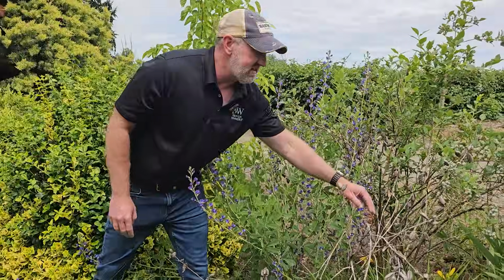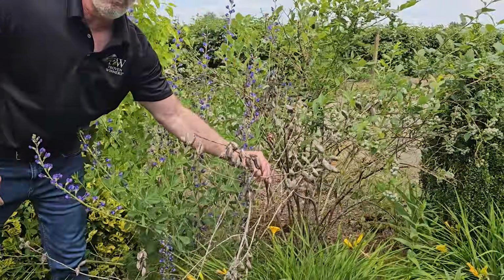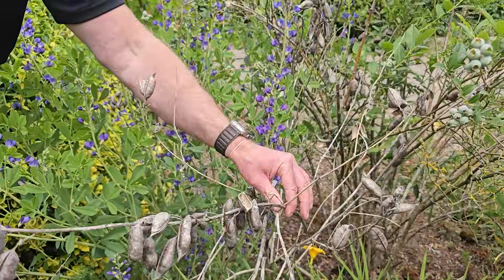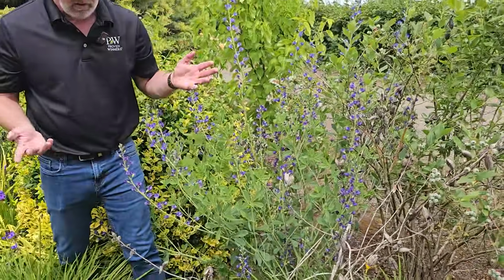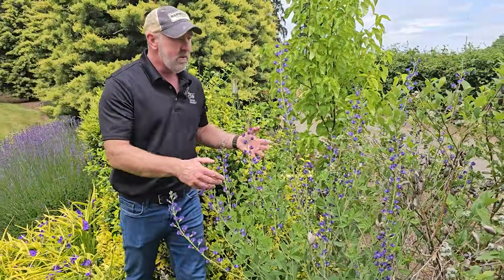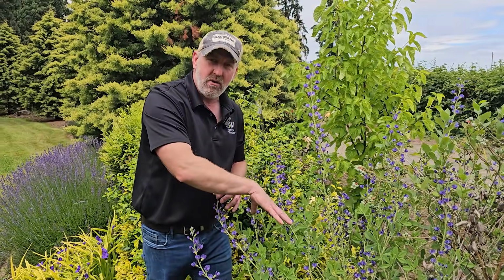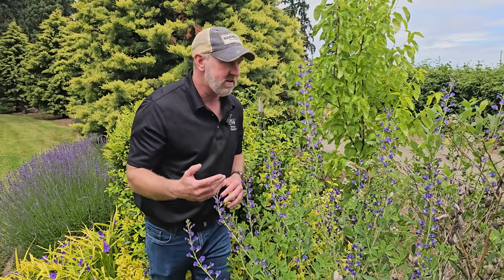I am super lazy, and I haven't cleaned up these, all the seed pods from last year. It doesn't actually self-seed all over the place, which is super nice, but it comes up. Here's where it gets really cool. This is one of the only plants that actually takes nitrogen out of the air and puts it back in the ground. So it feeds all of your other companion plants that you plant around with it.